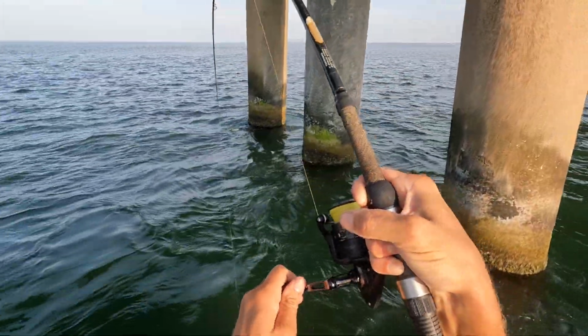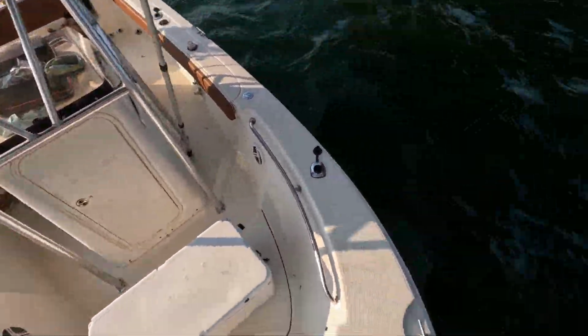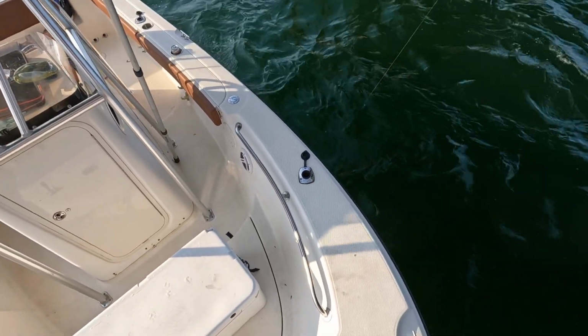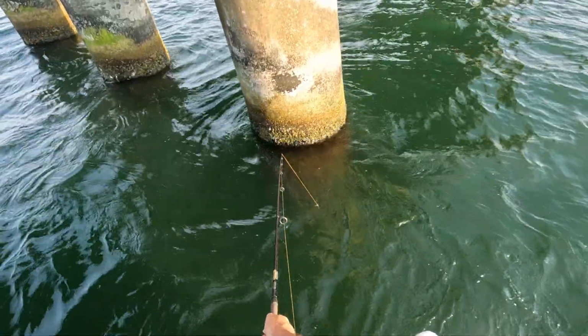Oh no, that's a fish. Oh, I thought it was a snag. Yeah, I haven't felt a fish like that in a long time. He broke me off. Dude, that was a very large sheepshead. I don't know what happened with the line, if it got cut down there.